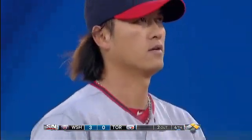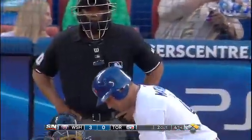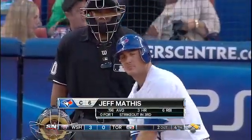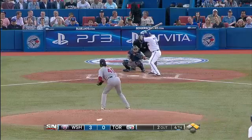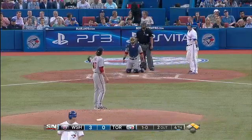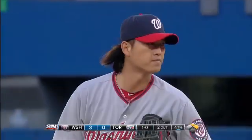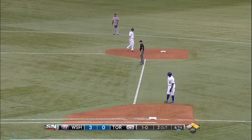Jin-Ming Wong this year has averaged 4 walks per 9 innings. He's at that right now. We're only in the 4th inning. David Johnson trying to take it all in. He has to be very aware of the 4 walks. Wong, 32 years of age now, hails from Taiwan. And Jeff Mathis sees that one run inside. Well, about that last inning, got the first 2 outs pretty easily and then loaded the bases before picking up a strikeout. Got the first 2 batters here very easily in the 4th, and now he's just lost it.